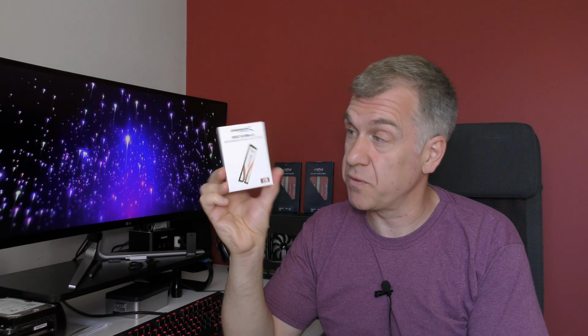Okay, so there we have it. That was the Sabrent Rocket Q4 NVMe SSD, the Gen 4 version. As we can see, it performs incredibly well, and I reckon for £109 for 1TB of storage, this is going to be a really good option for those who want that next level in gaming that's just around the corner.